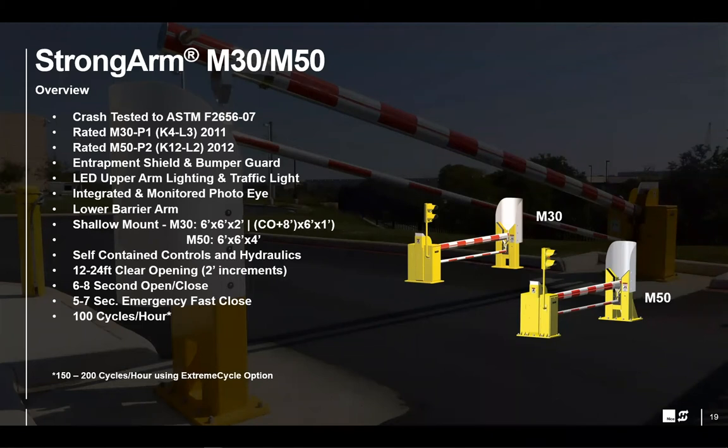But there's three ways of mounting this M30. There's a standard mount, a deep mount, and a shallow mount, and we'll take a closer look at that coming up. When we say on the bullet down there 12 to 24 foot clear opening, 2 foot increments, we don't really say 12 to 24 foot barrier arm length because we're not really concerned with the length of the barrier arm. What is more important to us is that if a vehicle is passing through this barrier, the arm is out of the way, so that if it's a 12-foot clear opening and the vehicle is up to 12 feet wide, it's going to go through that opening without hitting any components of the operator itself.